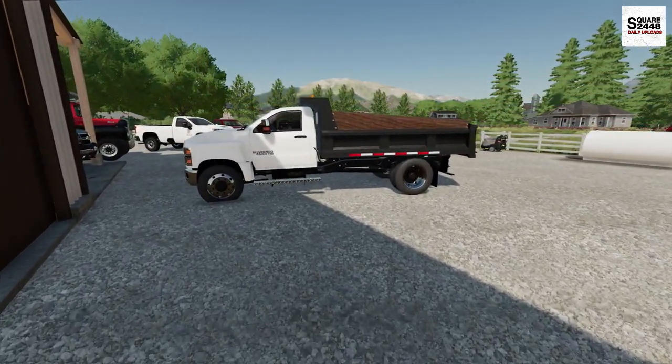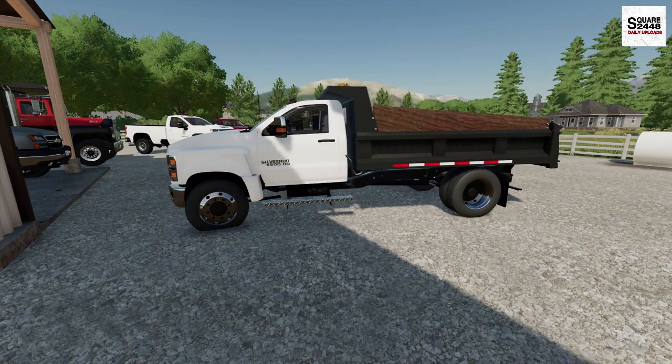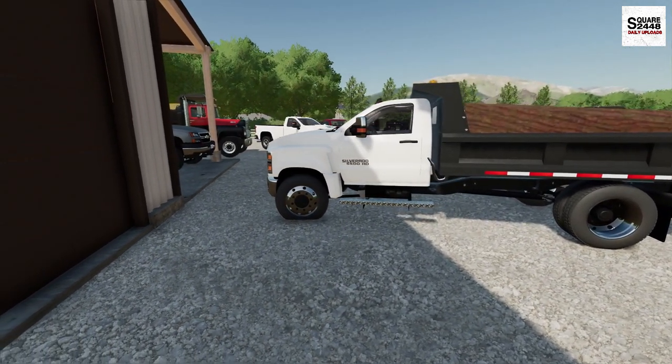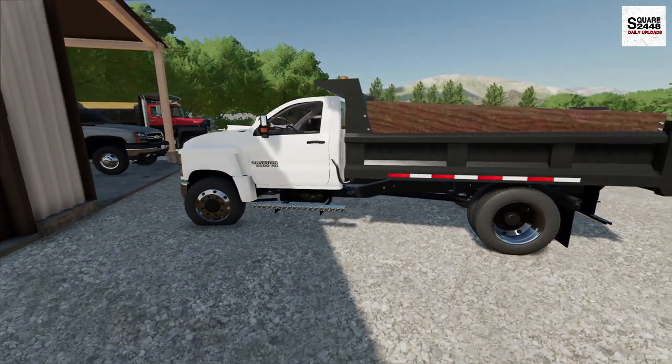We are going to be building a pad for a generator and digging and installing an underground propane tank and then digging a trench all the way to the house for the electrical. So it's a pretty big one. There's a lot of parts and pieces to it.